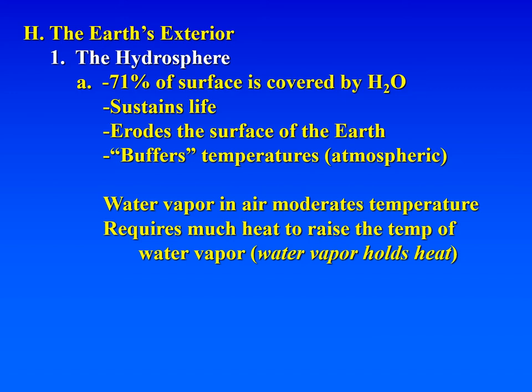We call it in chemistry specific heat or heat capacity. It is a property that water has that it requires a lot of energy to warm up. In order to make water warmer, you have to add in tons of energy to it. Lots and lots of energy. So if you want the temperature to go from 80 to 90 and you have lots of water in your atmosphere, you got to pump in a lot of energy, okay?